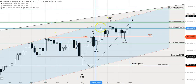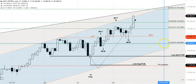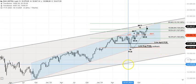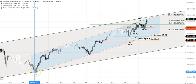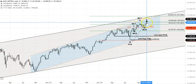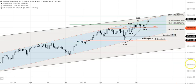We were hitting that upper boundary of that blue channel. Zoom out here so that you see what I mean. That blue channel started with a low in October 2022, and since then it was running within it quite accurately. And now we actually broke it a little bit.